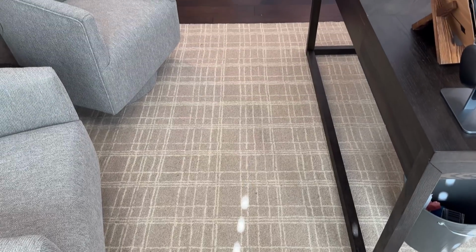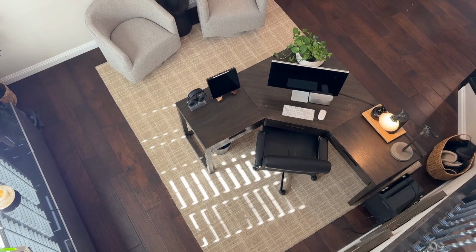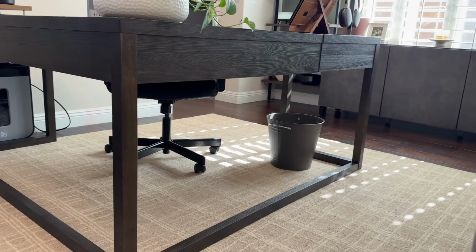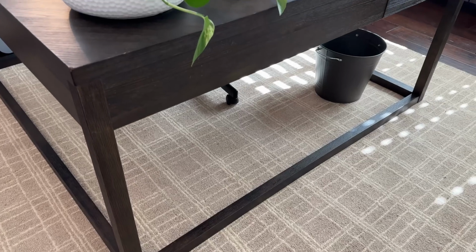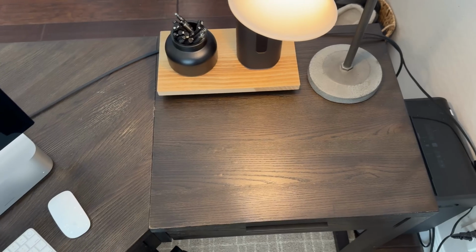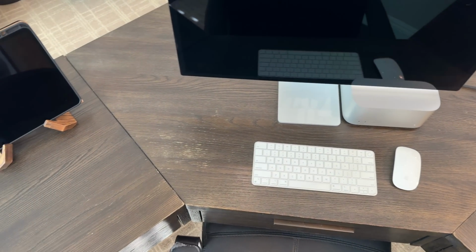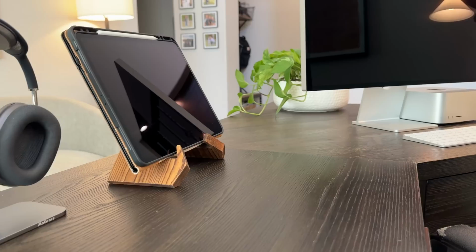Also, another thing that I wanted to note about the rug is we actually laid it sideways, and the reason we did that is because we wanted to make the room feel a little bit wider, and this little trick worked wonders on this space. And then once we had the rug laid, we went ahead and added in this new corner desk. We again got this from Facebook Marketplace, but it is a Living Spaces desk and made super well.